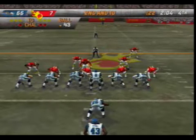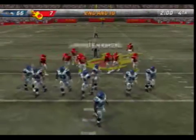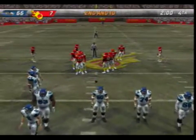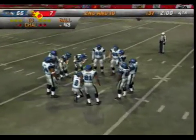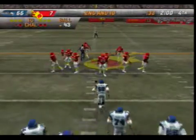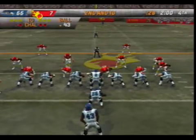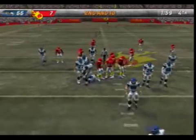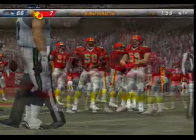And we've reached the 2-minute mark. Ball on the 43-yard line. Handed off to the back. Fletcher comes up to make the play at the 43-yard line. Barnes takes it up the middle for a yard or 2.